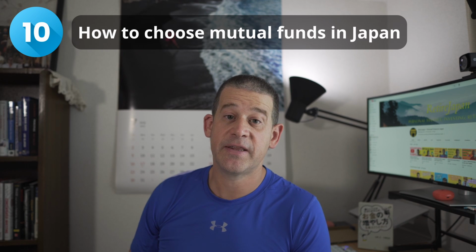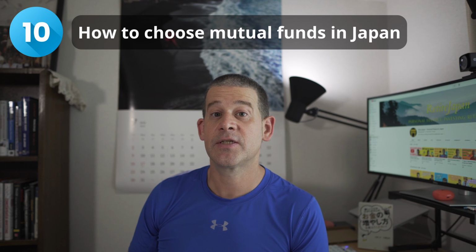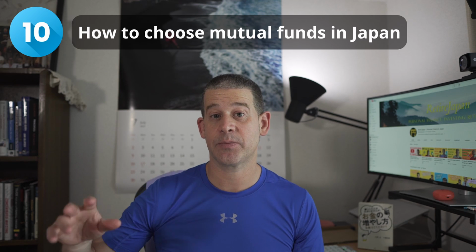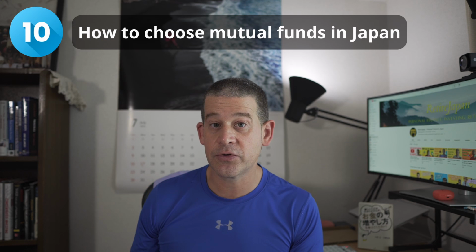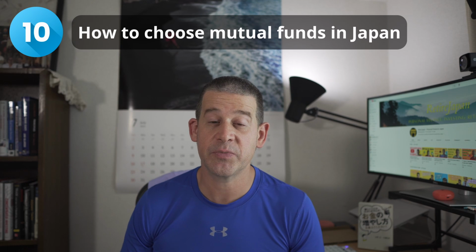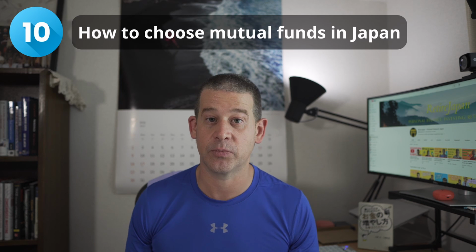If you're using iDeCo, you will automatically be buying mutual funds. If you're using Tsumitate Nissei or the Tsumitate portion of the new Nissei, which starts next year, you'll be using mutual funds. And many people choose to use mutual funds in their ordinary Nissei or in their general taxable accounts.